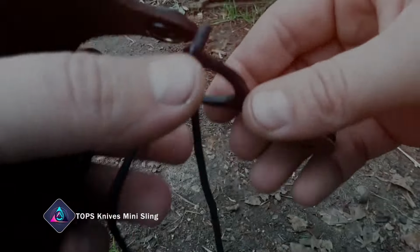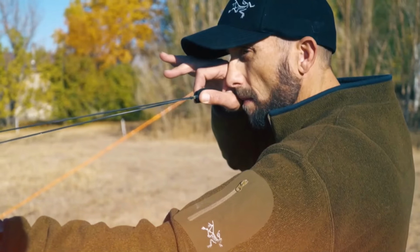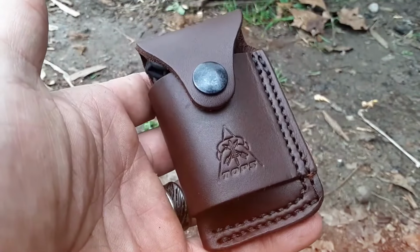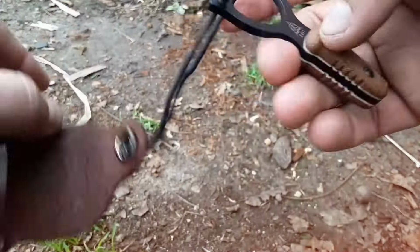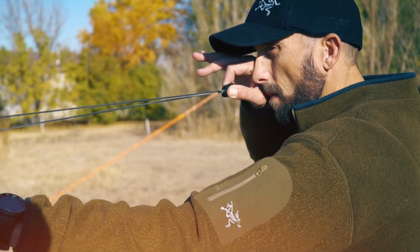Tops Knives Mini Sling. In 2017, casual target shooters were excited about the Top Sling slingshot. Users soon requested a more compact version, leading to the creation of the Mini Sling, a tiny slingshot that fits in the palm of your hand, even with its case. Weighing only 37 grams, it's so light you might forget it's there. Don't underestimate its size. The Mini Sling is accurate up to 15 meters.